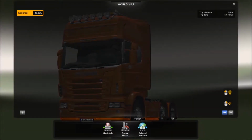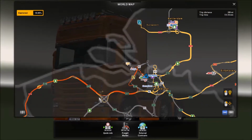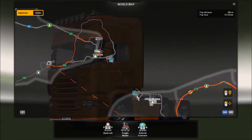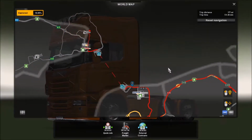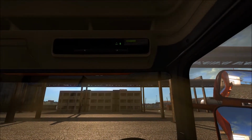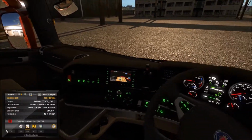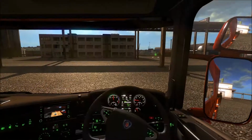Before we do, let's take a look at the map. Alright, here we go. So we got to go along here, around here, on the Euro tunnel. Let's go this way. It's going to be quicker. And yeah, that's going to be our route today. Back into the UK, as this truck is right-hand drive. Right, so 8 tons. Only a little task for this truck.